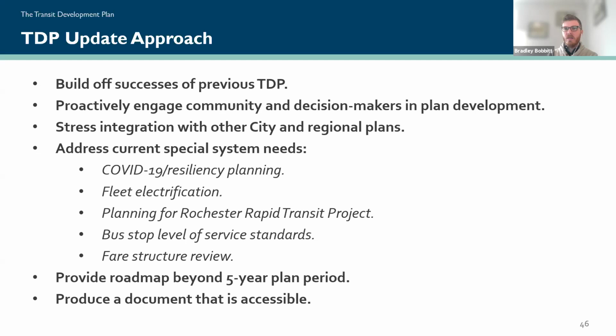And then finally, looking at RPT's fare structure that hasn't been looked at in quite a while. And so we're, along with our financial review, just generally of expected revenues, et cetera, we're going to be looking at our fare structure. But in general, we really want to prepare a plan that folks can easily use, read, understand, that's a little less maybe technical and wonky, so that we can have a good dialogue with our community. Next slide.